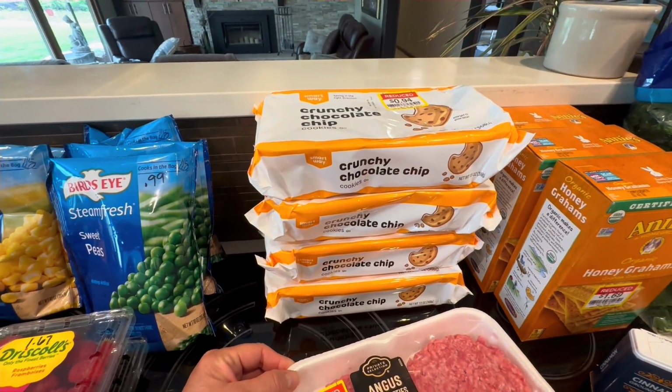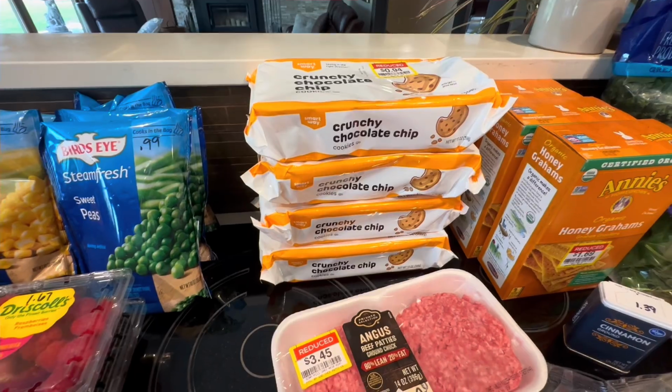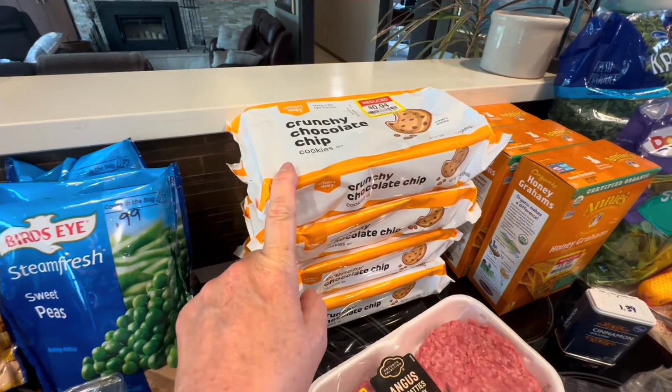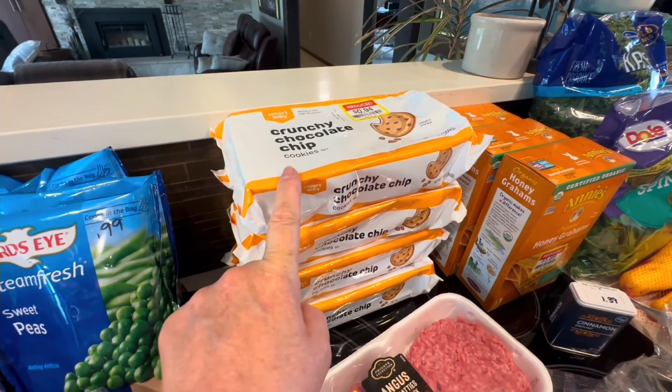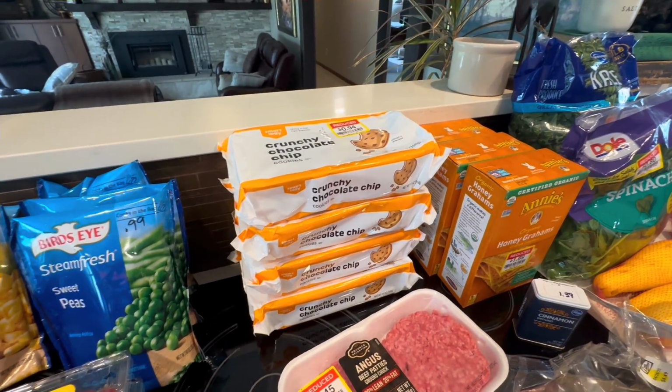And I want to say, oh, I'm getting these for the grandkids. And John Wayne goes, is that code for me and you? And I'm like, yeah, kind of. So, yes, I'll throw these in the freezer for when grandkids come, but probably some of them will end up with me and John Wayne as well.